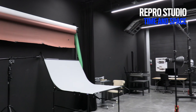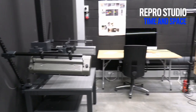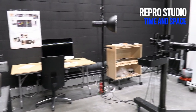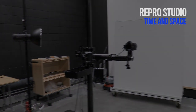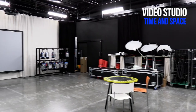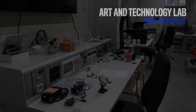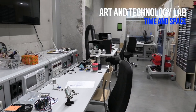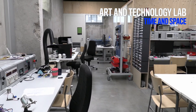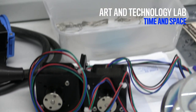Documentation of an art piece is crucial for its existence. Here, works are documented through photography. The video studio is equipped with a green screen and a large variation of lighting. Art and technology intertangle with the utilization of electronic components, Arduinos, coding, 3D printer, a laser cutter, and lots more.